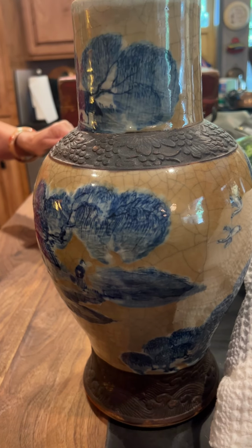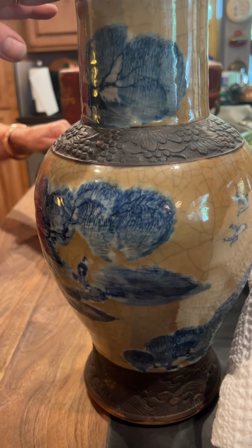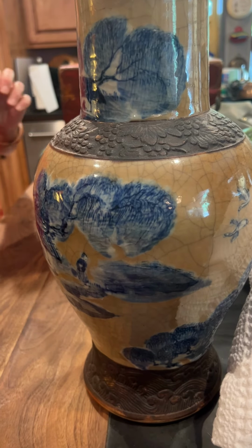Do you like that one? Yeah, I like this one. And I need to know, if you want to sell, how much money for this one? Probably between $275 and $300. I probably want $300 because it's a nice piece. But there is a break, and some people care.